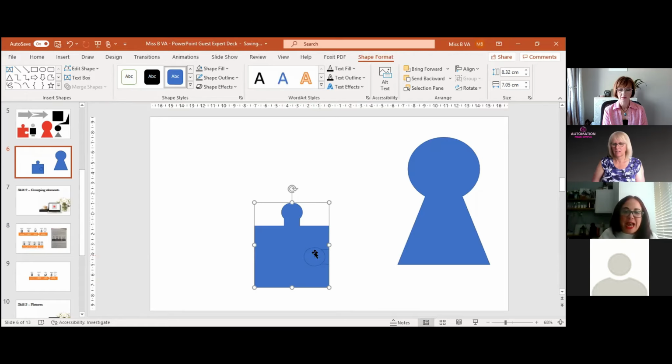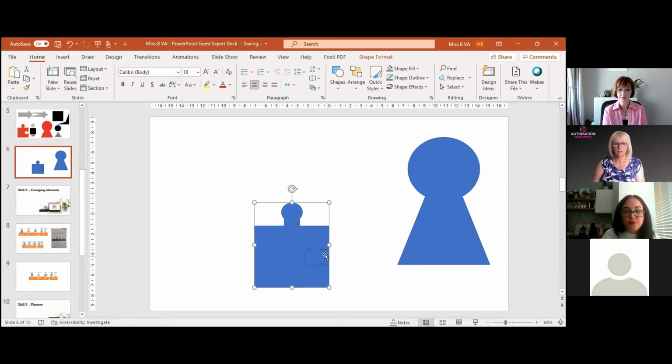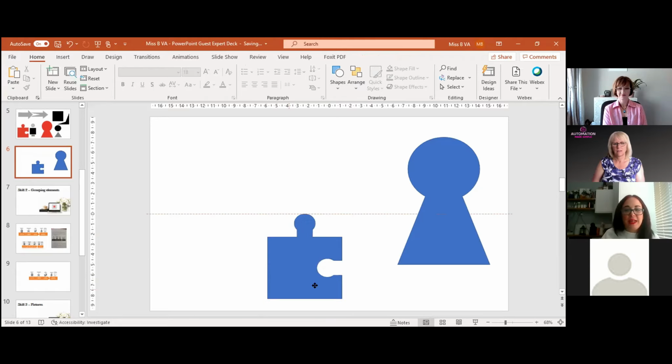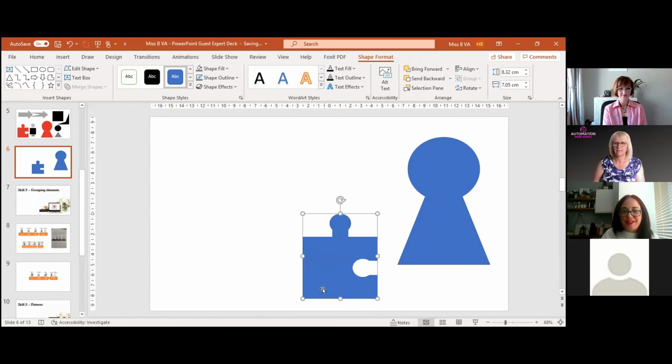This part, I want to remove these elements. So you start with your main square again. You would then click the other two objects. Click there and click there, go to shape format, but instead of clicking union, I'm going to click subtract. And there is my customized puzzle piece.